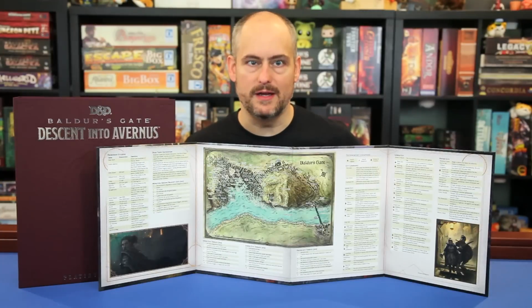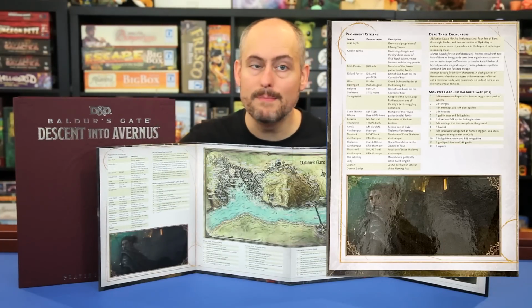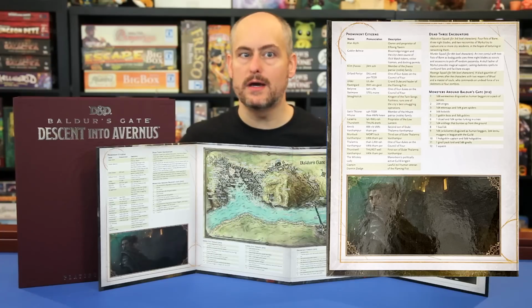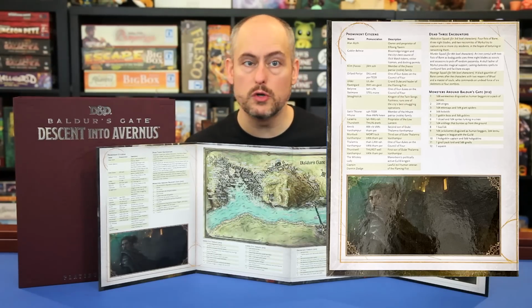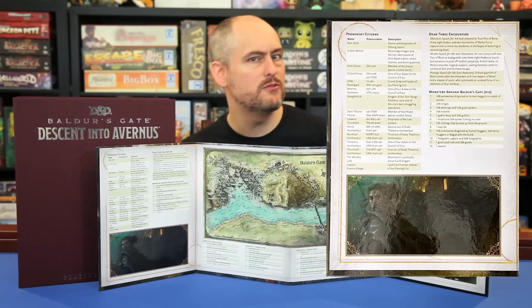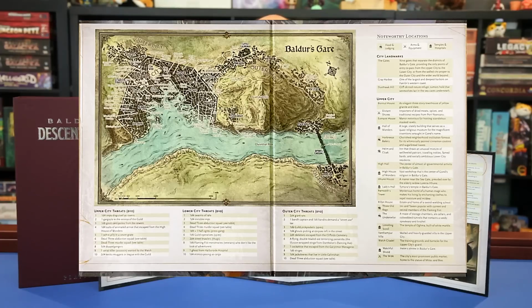On the GM side, the first panel provides the name, pronunciation, and description of important NPCs in town, a random encounter table of monsters around the city, and a summary of 3 encounters your players may have in Baldur's Gate after they've completed the Dungeon of the Dead 3 in Chapter 1. The middle panels give you the map of the city and all of the important locations labeled, of which there are a lot. There are also more random tables for things that may happen in the upper, lower, and outer cities to make your players never get too comfortable.